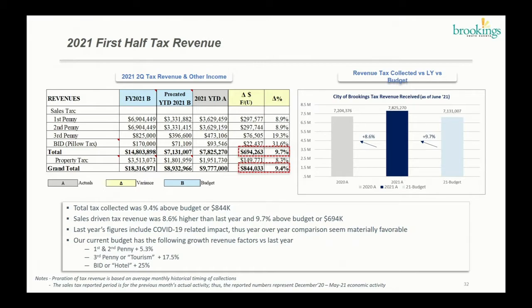And lastly, I would just like to note that our current experience growth is in line with what we budgeted this year. So we expect that all things being equal, we will end up the year at budget or at a surplus versus budgeted in terms of revenues.